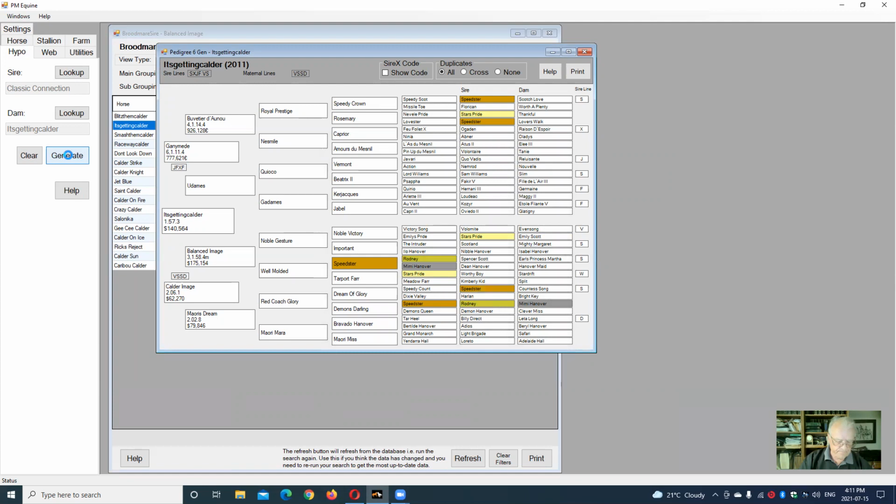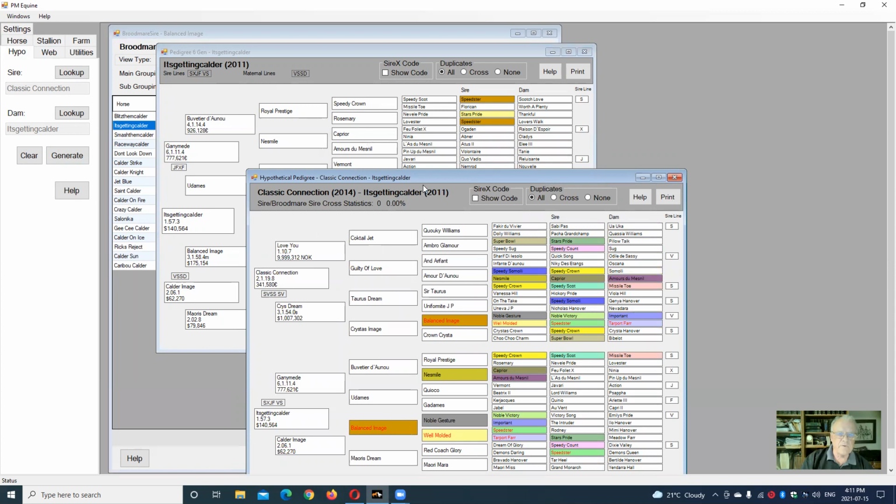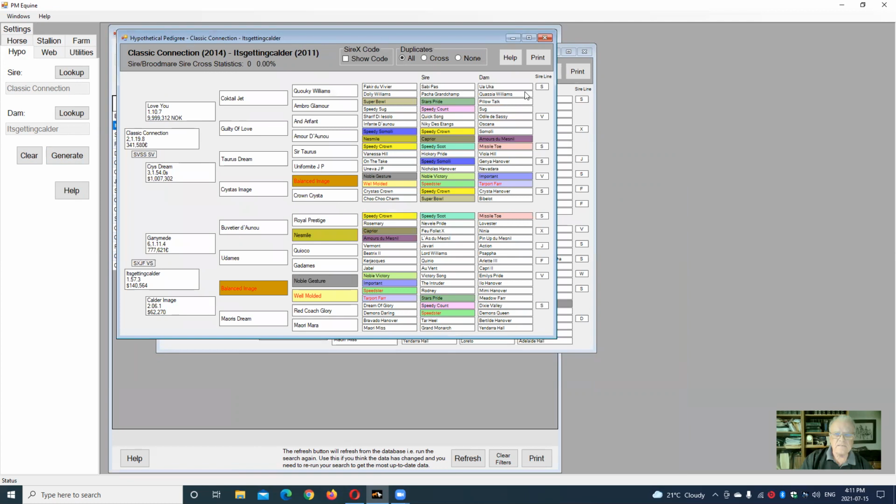And this is a Love You son. And it is a Peter Scott line. It's not a Speedster line, because Speedster goes back to Speedy Scott in a different direction. But it is a Peter Scott line. But here's what you would find the breeding to.